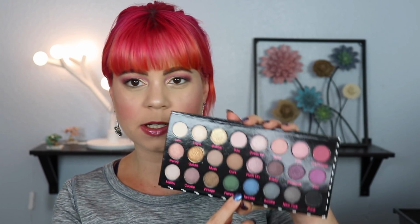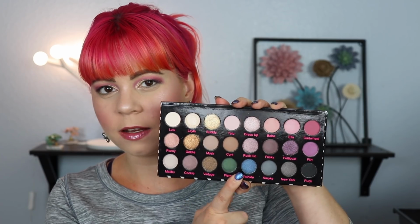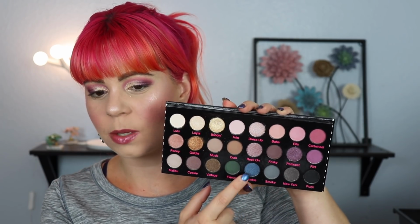So what do I want to do on my lower lash line? Do I want to do something different? Do I want to maybe try out one other shade? I feel like blue would look really good with this, so maybe I'll take Twinkle. This is more of a satin. It's not really like a very glittery shimmer, so I'm gonna probably put this on my lower lash line because why not? That's why we're here. Going to spray this as well as always. And then I'm just going to be putting that all the way across my lower lash line here.